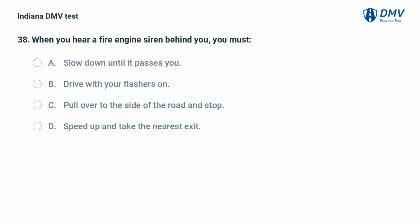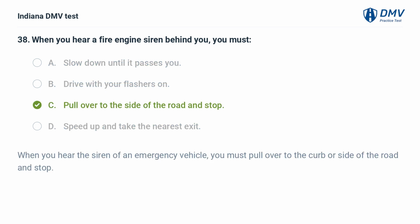When you hear a fire engine siren behind you, you must A. Slow down until it passes you. B. Drive with your flashers on. C. Pull over to the side of the road and stop. D. Speed up and take the nearest exit. C. Pull over to the side of the road and stop.